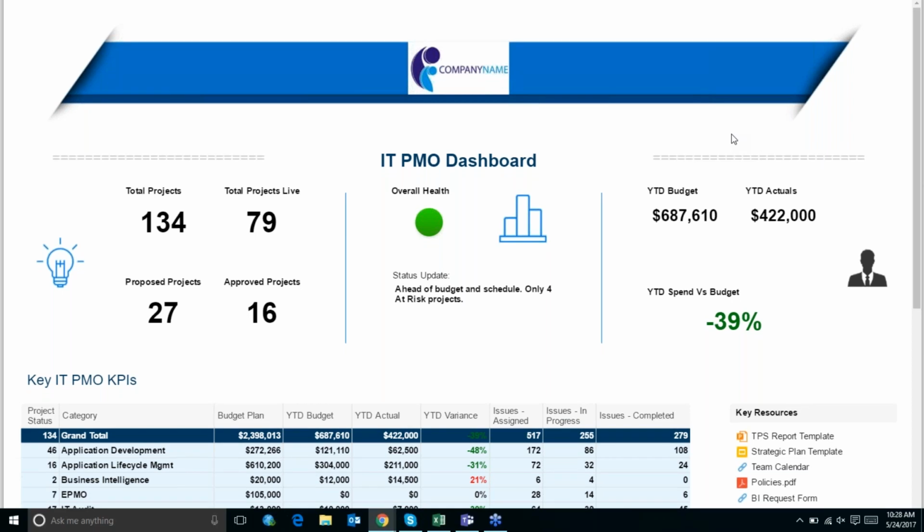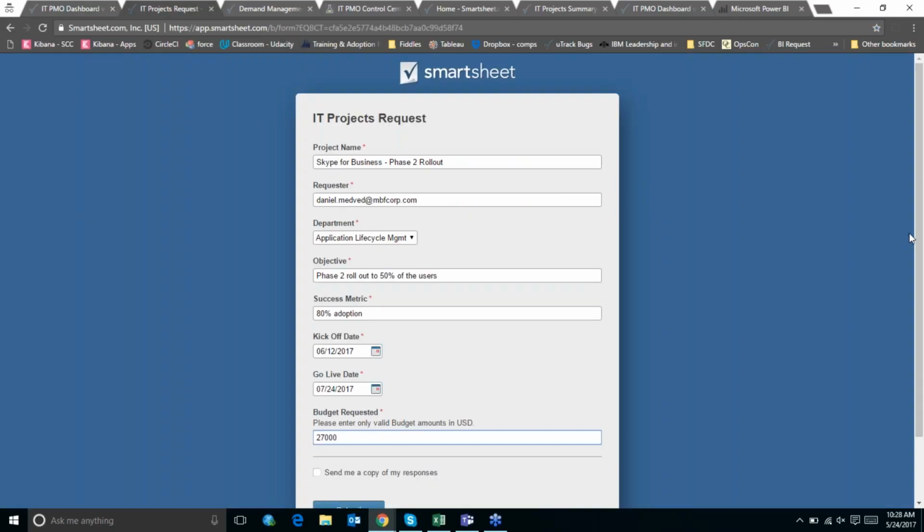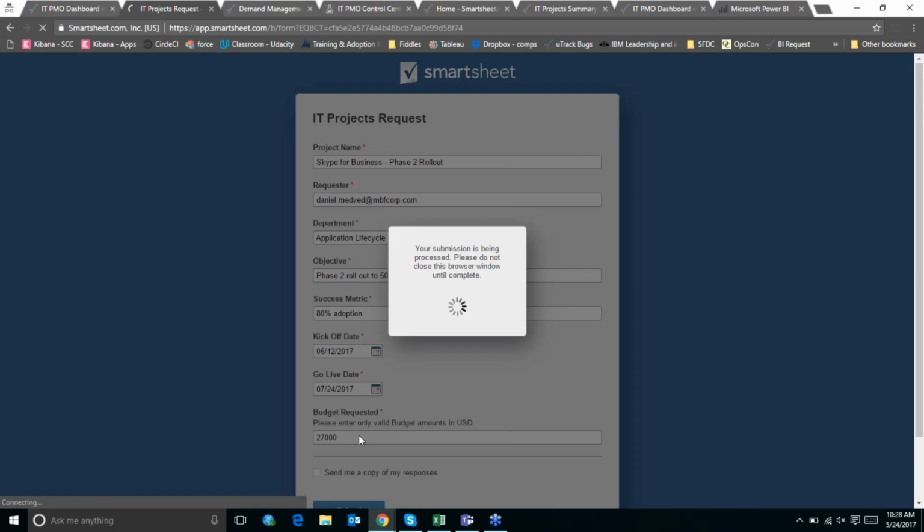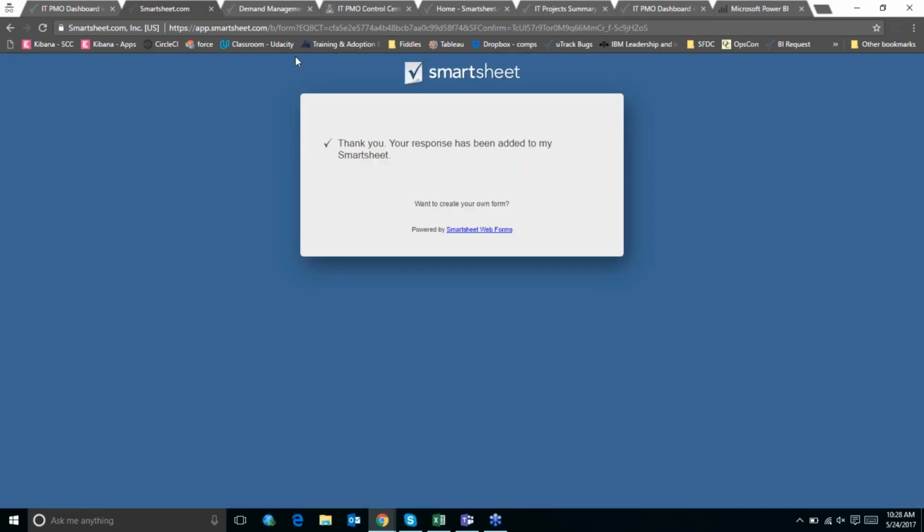So let's start at the beginning of the process where someone wants to request an IT project. They go through the simple web form, they fill out the key details that are requested, and this drives consistency in the data that you're expecting.